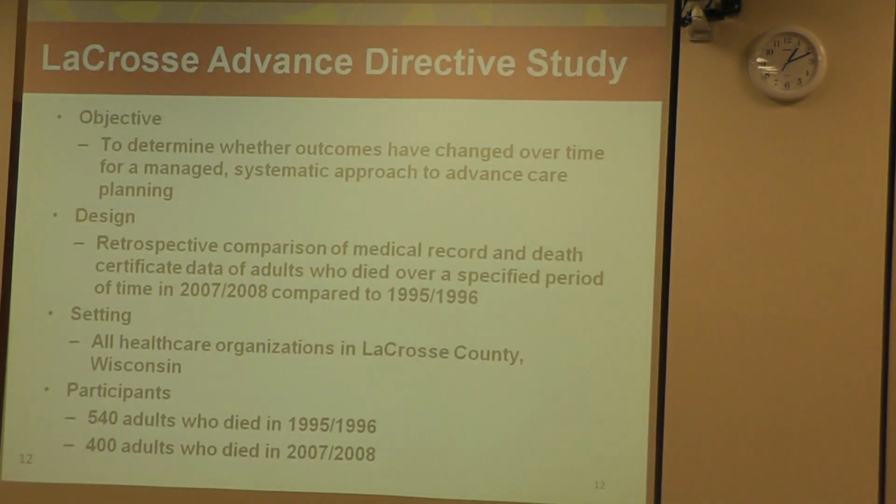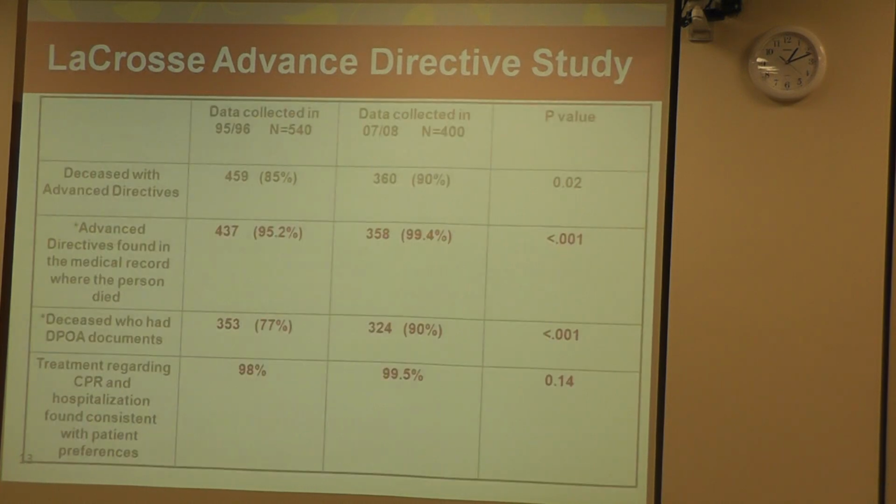They did this in all healthcare organizations throughout La Crosse, Wisconsin, and what they found was that 540 adults died in 95, 96, and 400 died in 07 and 08. Now, if you guys are into research, you know that we can't control how many people die in a time frame, right? You can only look at what you have. So let's look at how this worked.